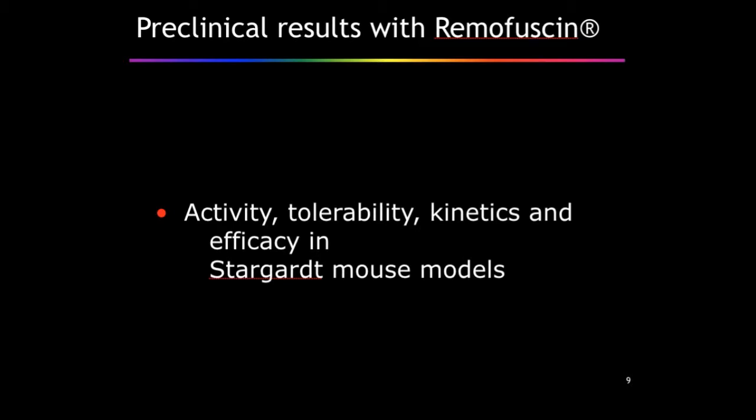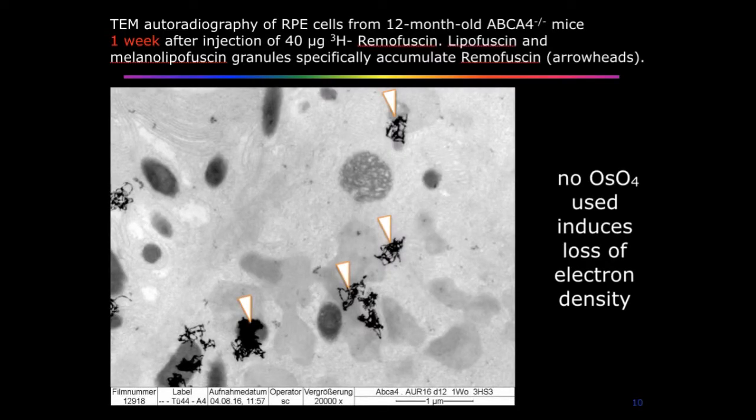Now I will report some preclinical results with Remofuscin in Stargardt mouse models, which in principle are animal models for dry AMD and Stargardt disease. Both diseases are characterized by huge lipofuscin accumulation. We used tritium-labeled Remofuscin and injected it intravitreally, and here we looked after 1 week where the drug could be detected, and it was very clear that lipofuscin here had a strong affinity to the drug. This was indicated here by these localizations of the silver grains above lipofuscin granules.